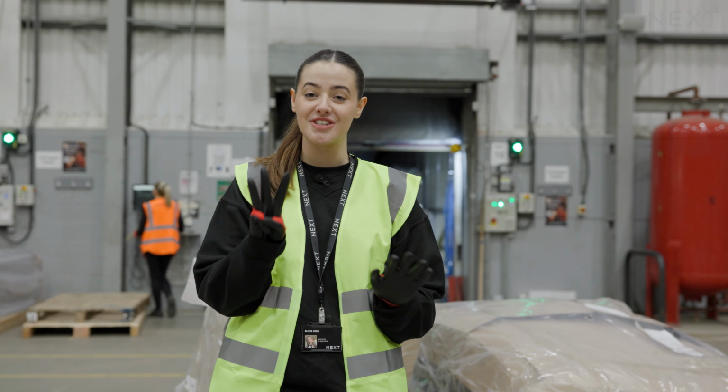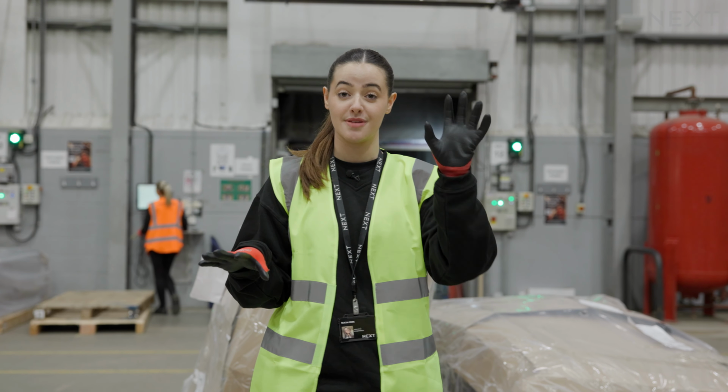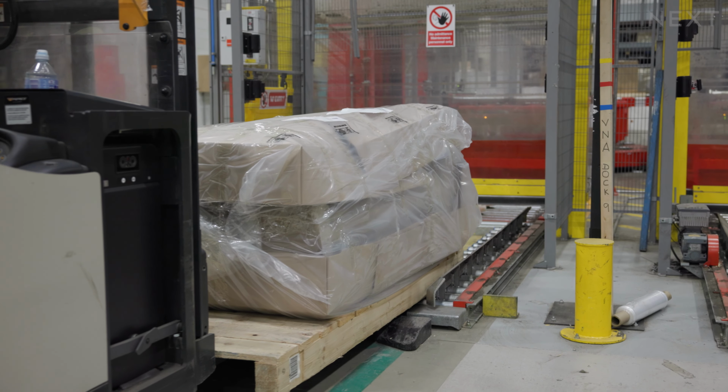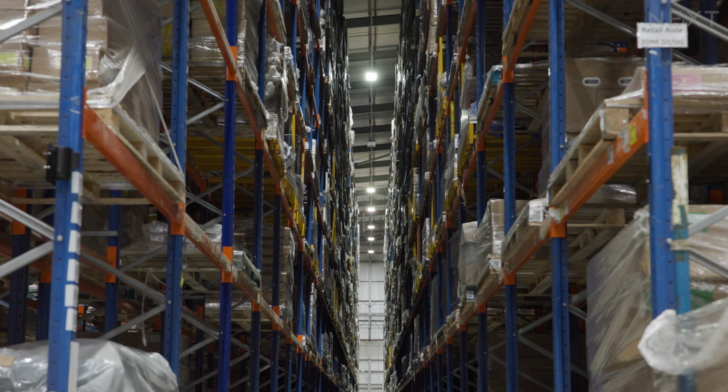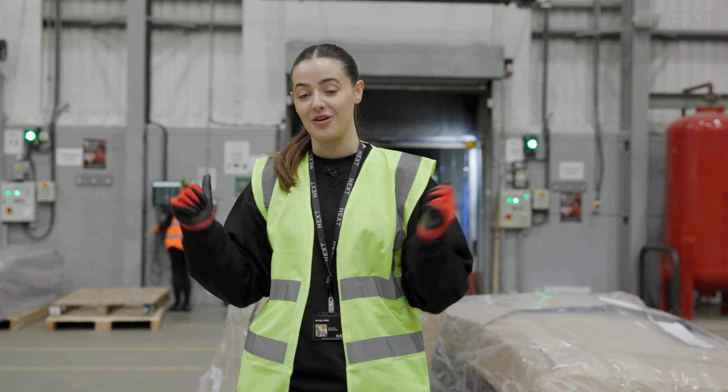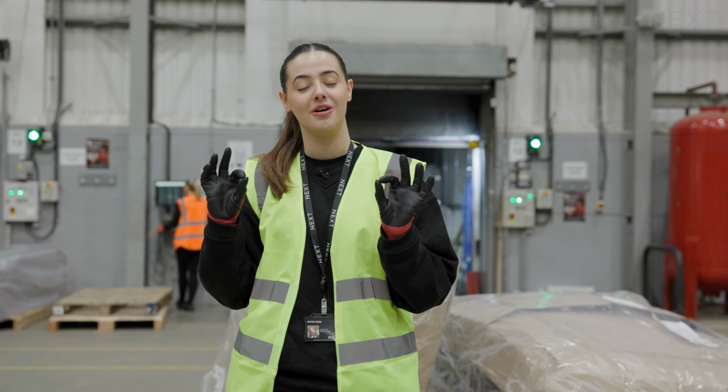Okay, so that is 3 sofas down. What's going to happen next is a member of the team are going to take these sofas away and put them into the in-feed. What happens then is the sofas are taken and put into the high racking, which is behind us now, ready to be picked for customer orders. I've got a few more sofas to do, so I'm going to crack on. Wish me luck.